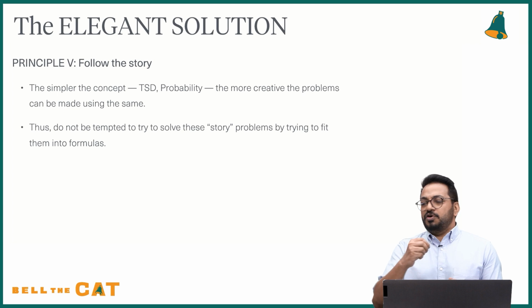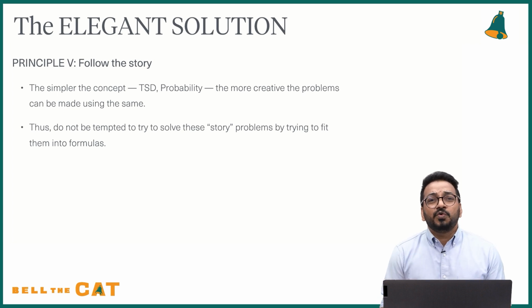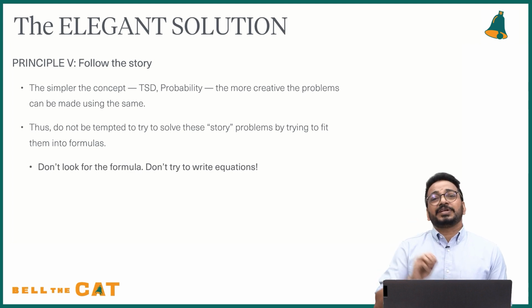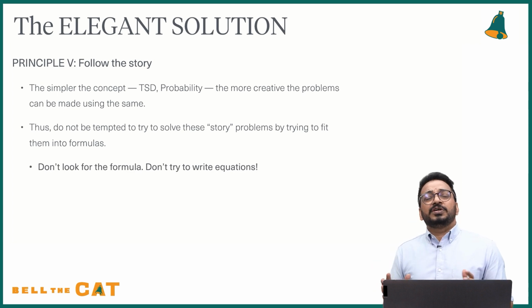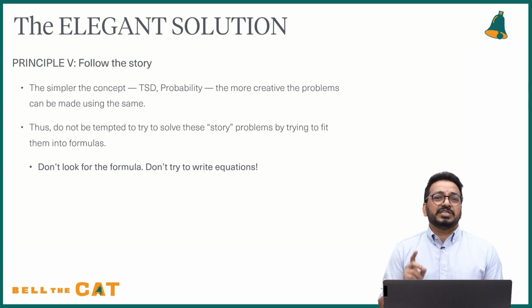You're thinking, oh my God, the dog is going back and forth. And you're trying to think, how can I do this? Is there a formula? Is there a formula? Is there a formula? So it becomes very, very scary. So every time there is a story, don't try to fit the story into a formula. Try to just follow the story. Don't try to write equations. The longer the problem, the more this applies. Do not try to write equations. You realize when you see a long story problem that if you say let the distance be d, you're done.